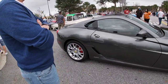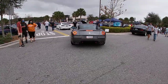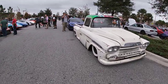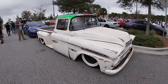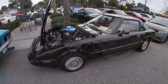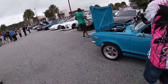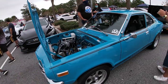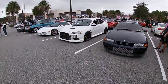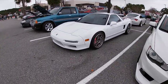Spot that he can't see. That Ferrari is so nice. Oh my god, look at the Chevy truck. Oh, that's cool. Look at that Chevy truck. Did he hear? RX-7, Mazda RX-3. Oh my god, this is cool. Q50, R32. Evo. Oh my god, look at the NSX. Look at that NSX. That's nice.